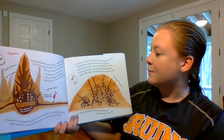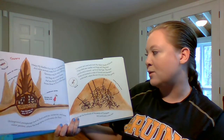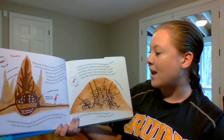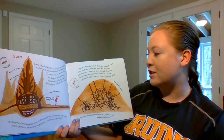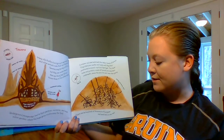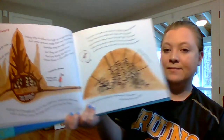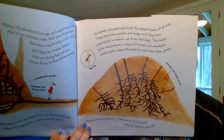European redwood ants build the tallest towers of all ants. They stack pine needles and twigs until they have constructed a mound up to 6 feet high. This tower hides and protects a maze of tunnels and chambers underneath, where the ants live and raise their young. There can be hundreds of thousands of European redwood ants in one nest. There's a lot of ants.